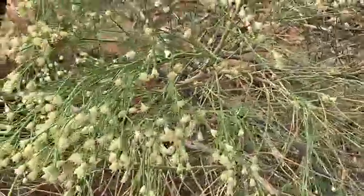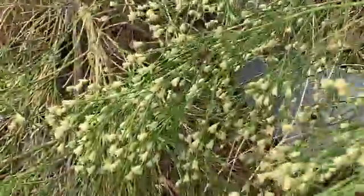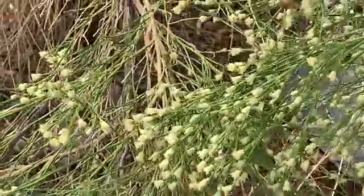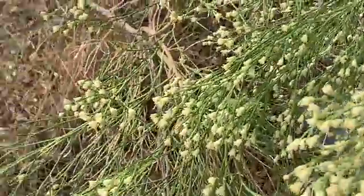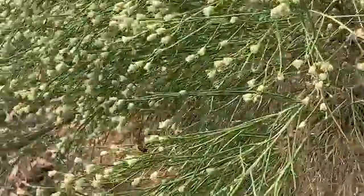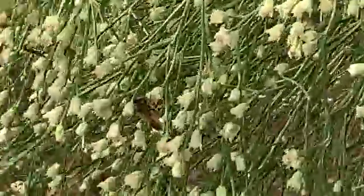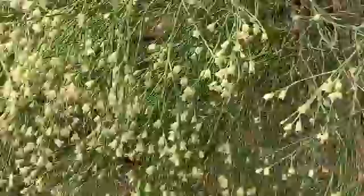This is desert broom. A lot of people in southern Arizona pull this out. They don't like it in their yard. It does cause some people to have allergies. But the native pollinators and our honeybees need this plant. There's nothing else out there right now that's giving so much in such a desperate time. And they are just loving it.